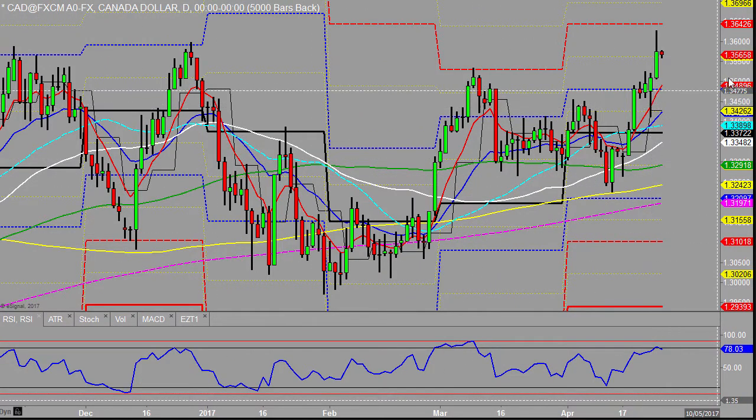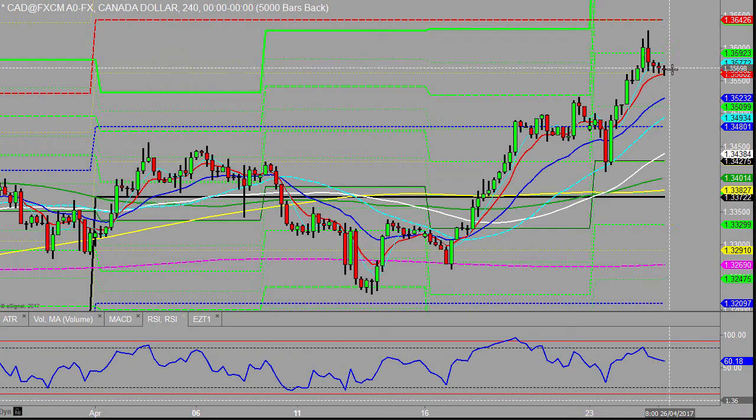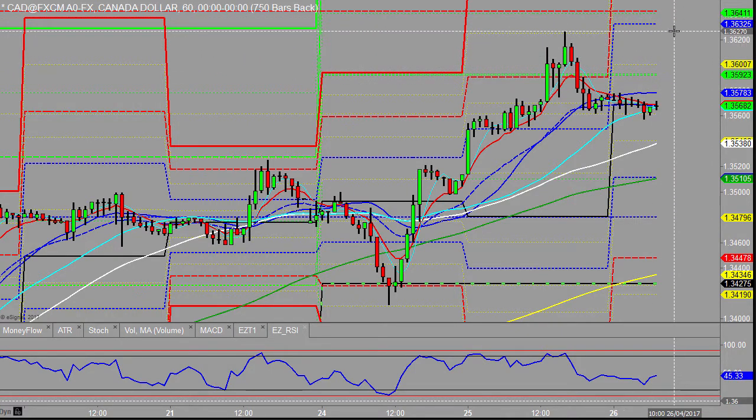From a daily perspective, it still looks like it could push up. Almost a shooting star, not quite, on the daily yesterday. Just consolidation we're seeing here on the 4-hourly. There may be at some point a push to the upside. We had quite a push yesterday, sitting right on the daily pivot at the moment. Maybe if we see a break of the 60-minute 21, we could see a bit more upside and a push back up towards yesterday's highs in the R1 area.